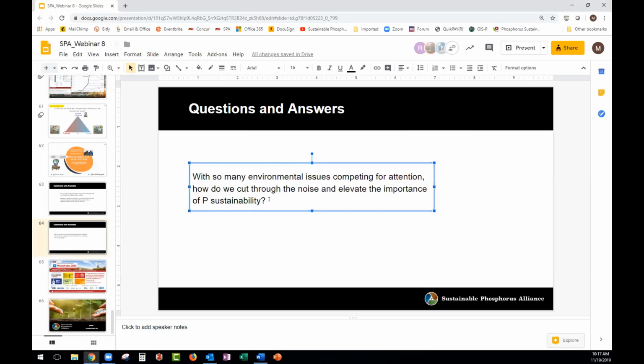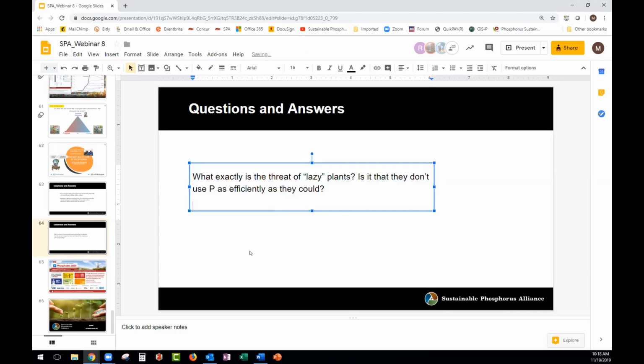Okay, thank you for those answers. Phil, I think this one is directed to you. What exactly is the threat of lazy plants? Is it that they don't use P as efficiently as they could? Yeah, exactly that. It's the idea that we're exploring in the book, and it's not just a casual reflection. We've been talking with plant scientists about this. A lot of the modern domesticated agricultural plants that have been selected by plant breeders over the years really don't have to work very hard for their phosphorus.